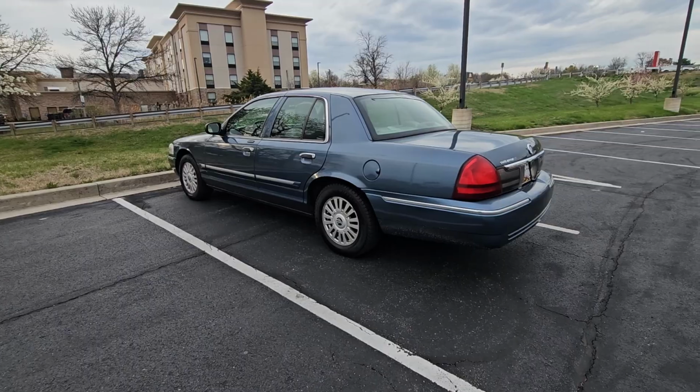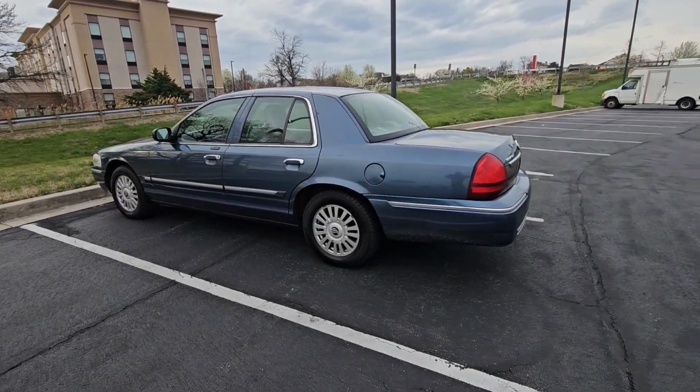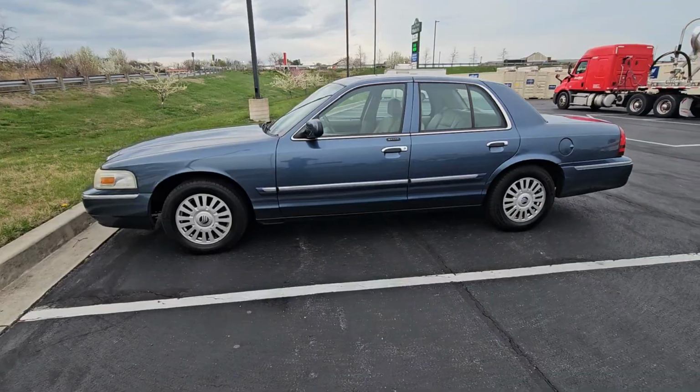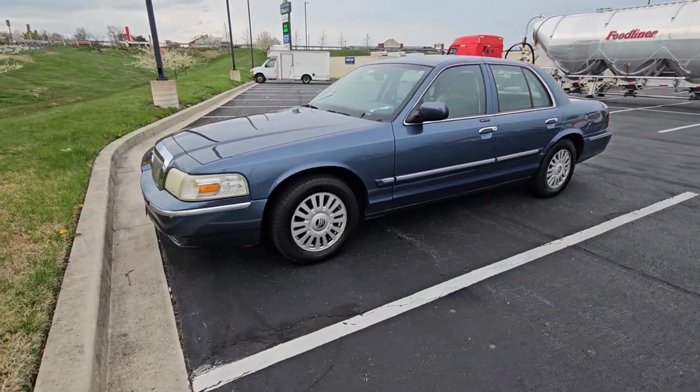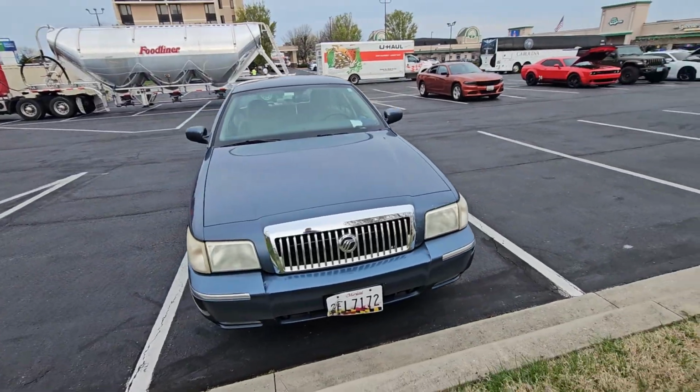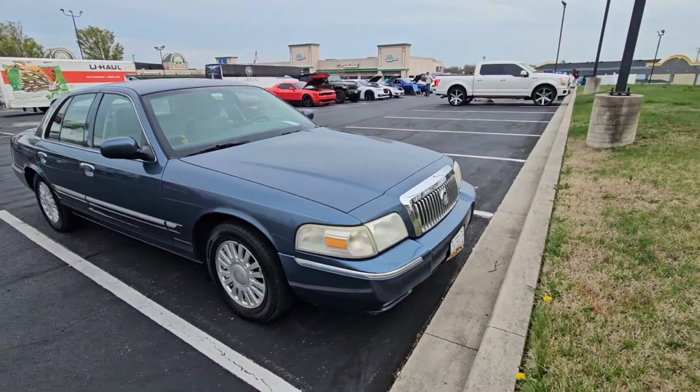Look at that. And you know what? This might be my sickness here, because I don't think this car is part of the event, but I actually love the way this car looks. This is kind of a retro Mercury here. I believe this is a retro Mercury Grand Marquis.